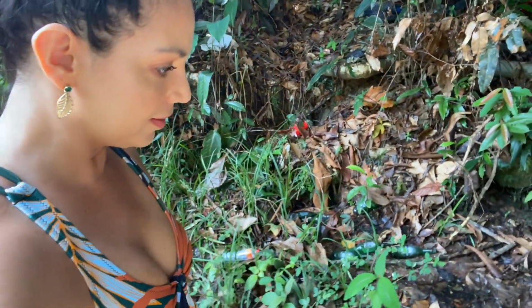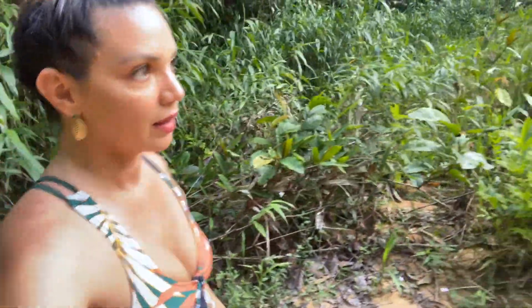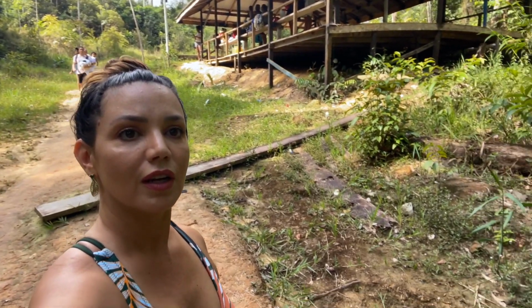There's a lot of spiky stuff. Oh my god, and a lot of garbage. I feel so sad when I see that. There is a relaxing area all the way up here at the end of the waterfalls. It's like a resting area where you can change, relax in the hammock, and there's a lot of mosquitoes and I don't even have sunblock or anti-mosquito cream or anything.